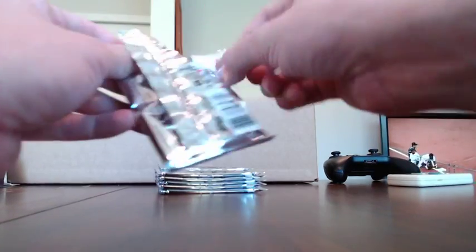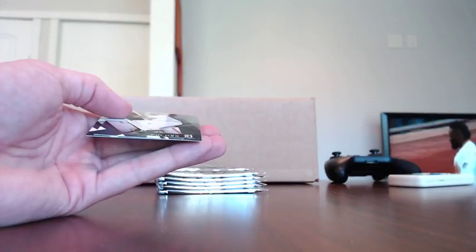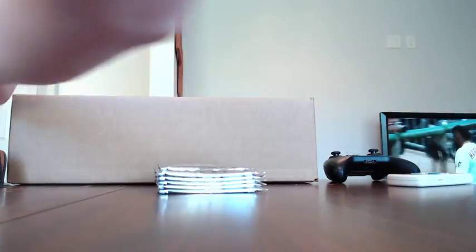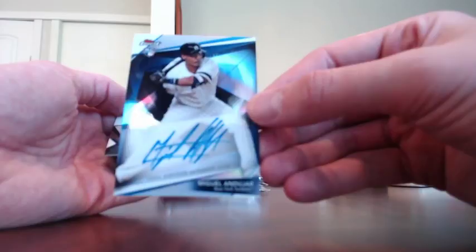Okay, box 8, mini box 1, pack 1. Wilson Contreras, refractor. Jose Abreu, there's a nice one for the Yankees. Miguel Andujar, finest firsts, insert auto.